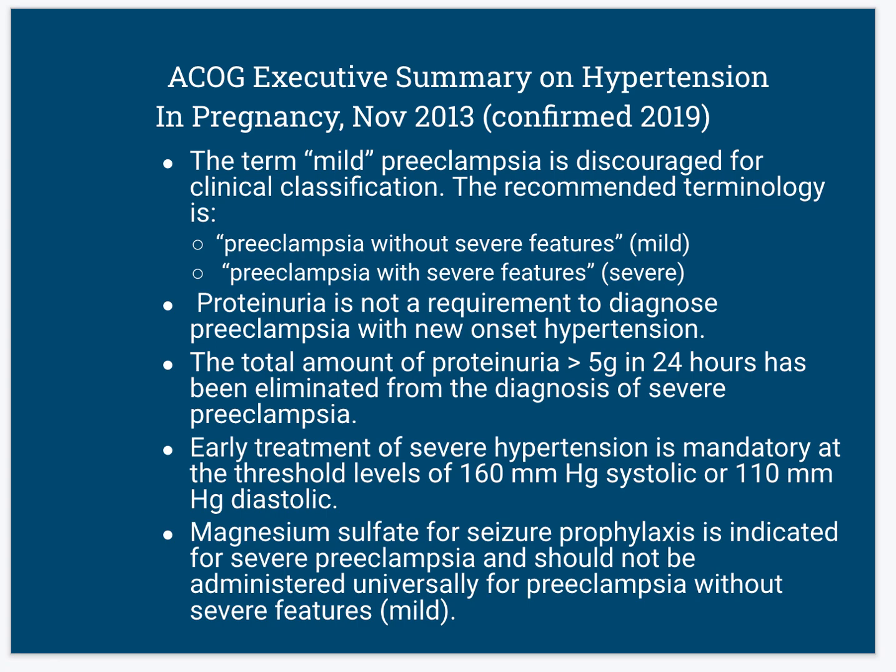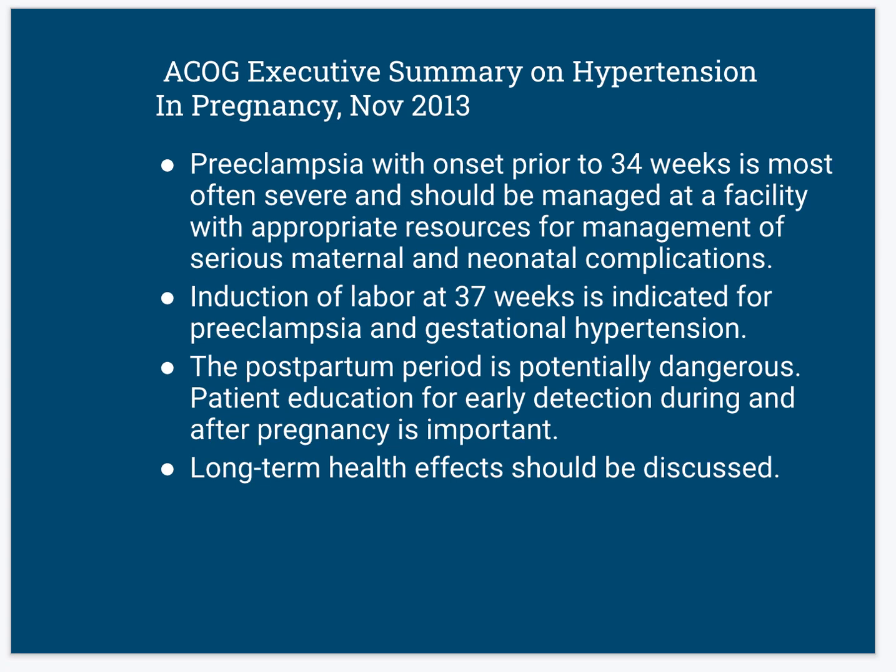Magnesium sulfate for prophylaxis is indicated for those who have preeclampsia with severe features, but we don't need to do it for our gestational hypertensions or for people without severe features. So that was a change back in the day. And I don't know how many of you are practicing that in your areas, but that is the recommendation.